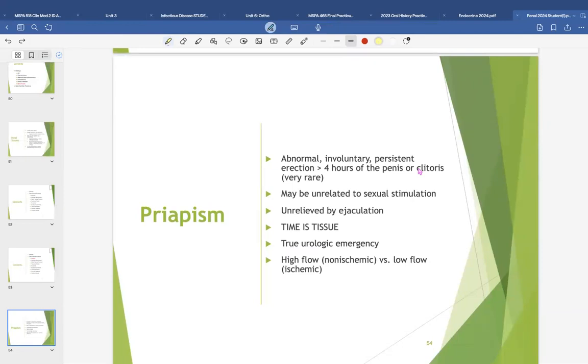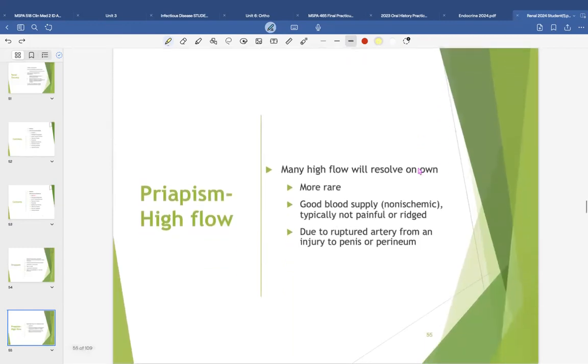But there really are 2 types. There's high flow, referring to the amount of blood going to the tissue, and low flow. High flow is non-ischemic. Low flow is ischemic. High flow is non-emergent. It will usually resolve on its own. It's more rare, and again, it's not painful. It's not rigid, and there's a good blood supply. It's often due to a ruptured artery from injury to the penis or perineum, which would need to be repaired.